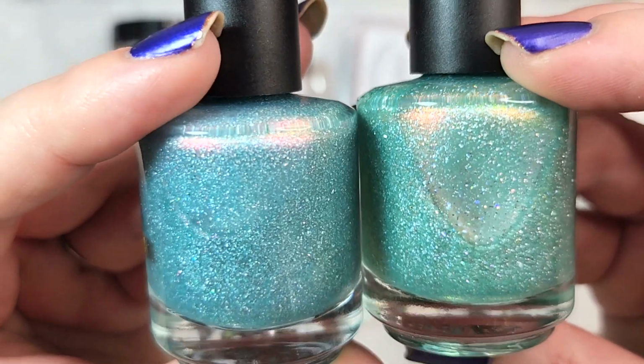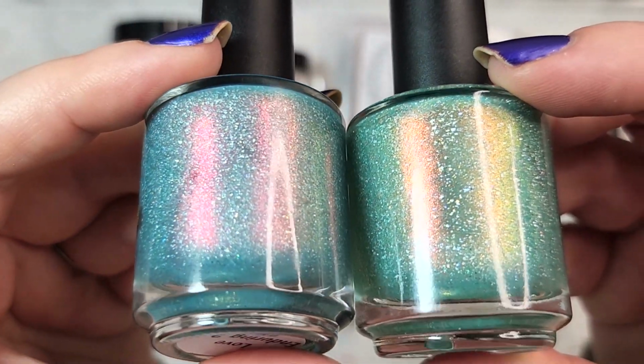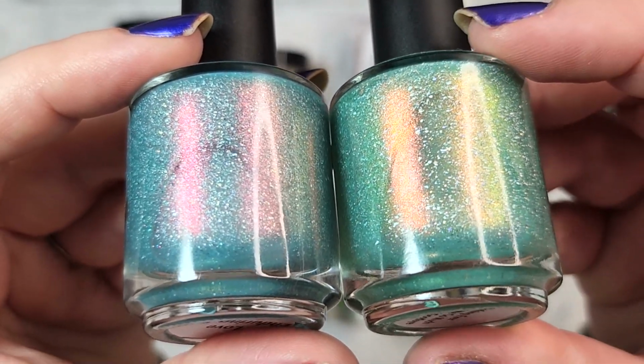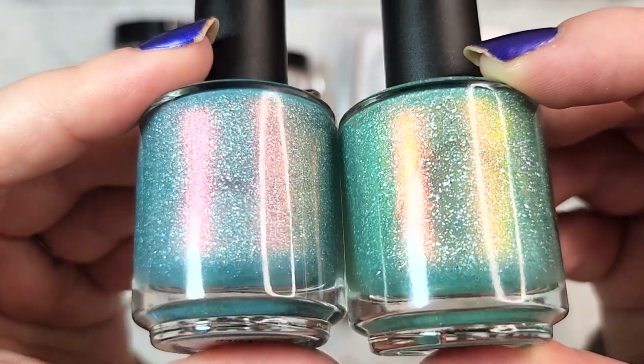The shimmer particles are also different. You have more of a red hue, like a pinky red hue in Love Enduring, and the one from Nothing Ever Scared Me is more on the orange side. It has the main shift in there.